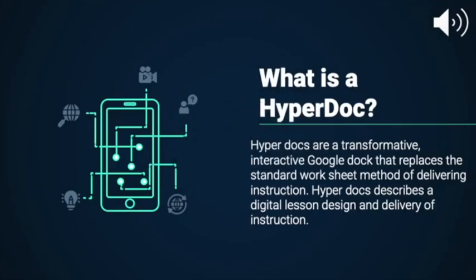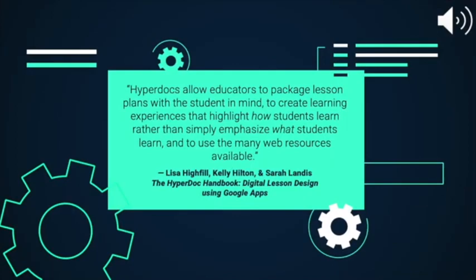Enter Hyperdocs. Hyperdocs are a transformative, interactive document, something created in a Google Doc or Microsoft Word file, or even using Google Slides, that replaces the standard worksheet method of delivering instruction. Hyperdocs describes digital lesson design and delivery of instruction. In their book, The Hyperdoc Handbook, Highfill, Hilton, and Landis surmise that Hyperdocs allow educators to package lesson plans with the student in mind, to create learning experiences that highlight how students learn rather than simply emphasize what students learn, and to use the many web resources available to them.